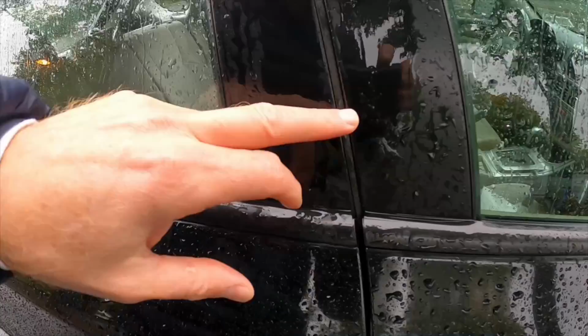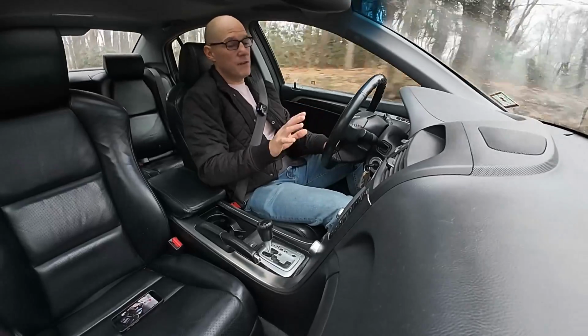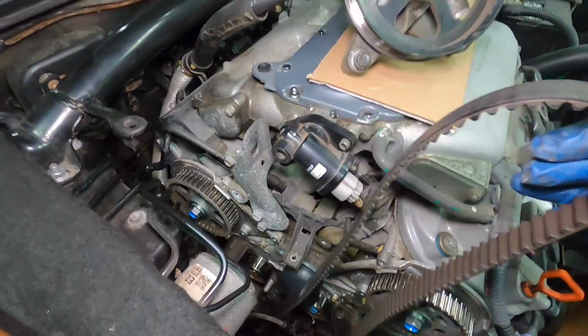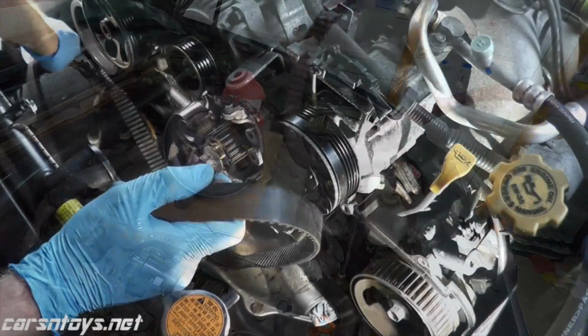On the Subaru, there is some bubbling on the door, but that's it. Nothing else on the frame. Everything looks to be in really good shape. Both vehicles do have timing belts. You are recommended to replace them, I think, at around 105,000 miles.